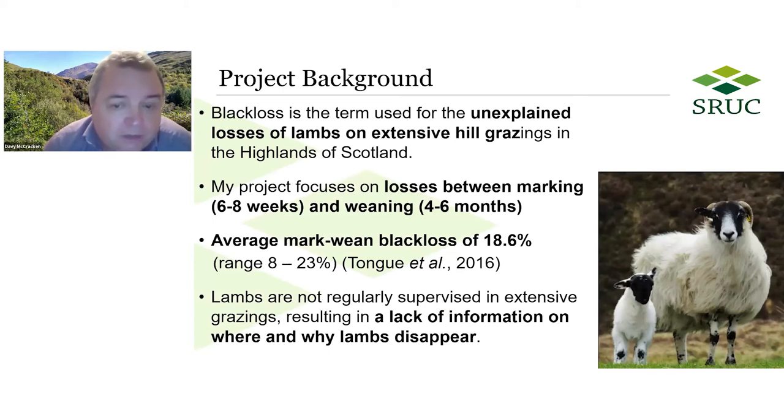I mentioned earlier the limited amount of work that's been done on this before. Sue Tung reported on a study back in 2016 highlighting that an average marking to wean lamb loss on some of the study farms in northwest Scotland was about 18%, with the range going from 8% in some years to 23% on some farms in other years, which is a high loss for any lambing farming system to actually bear.